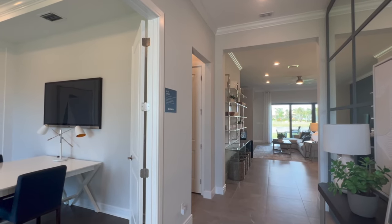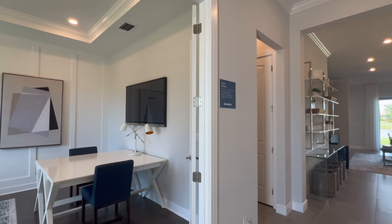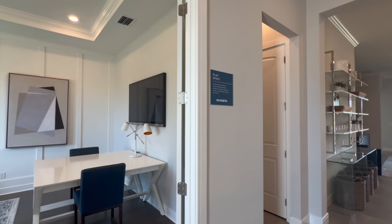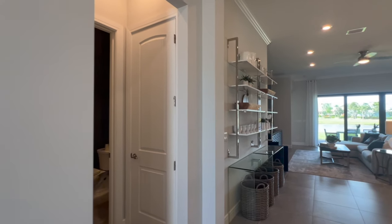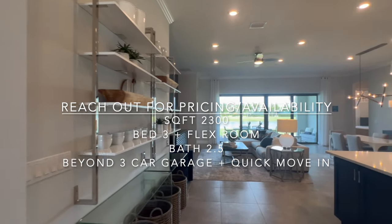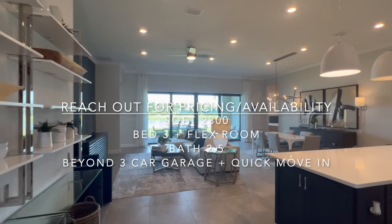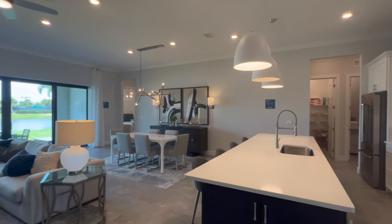So this home is going to give you about 2,300 square feet under air with three bedrooms and a den slash office up front, 2.5 bathrooms, and a three-car garage that's currently being used as an office by the builder. And I know we're starting inside for this tour, but the curb appeal is really nice as well with the wider estate size home and lot. You'll have a concrete tile roof and hurricane impact windows and doors.